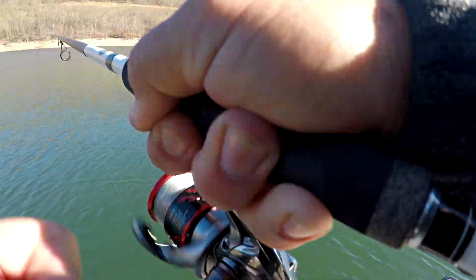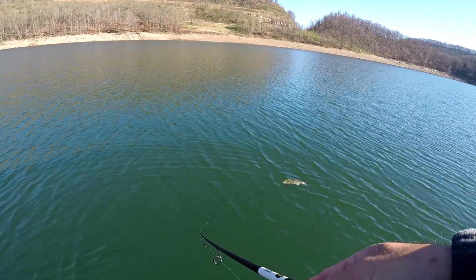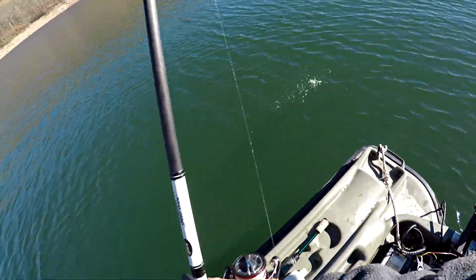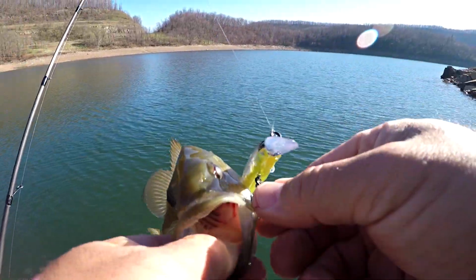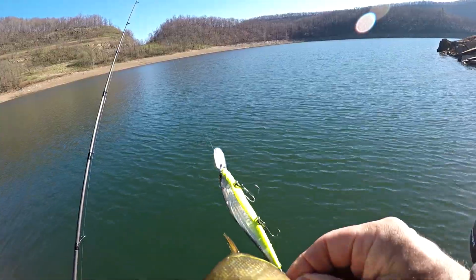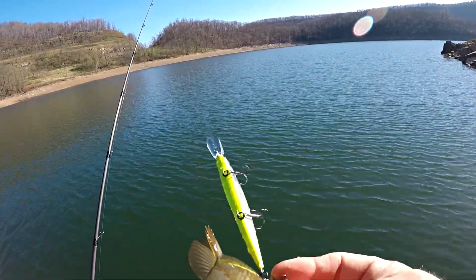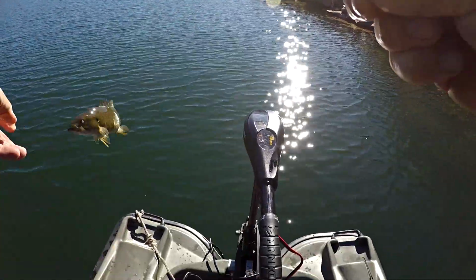Guys, there we go. Vision 110+1 on a jerkbait. I'm on a jerkbait on a spinning rod. Look at that. See? I'm telling you, you'll be able to catch him. It's a little guy. He's got a little funky little eye right there too, but yeah, that's a good thing. Catching them many different ways with many different pieces of equipment and having a blast.